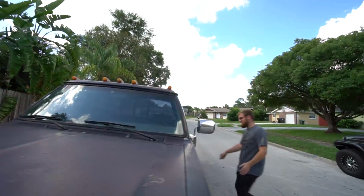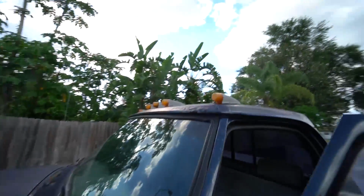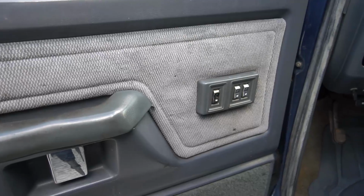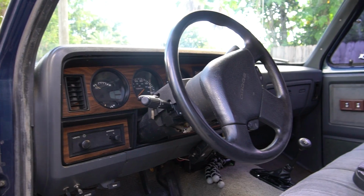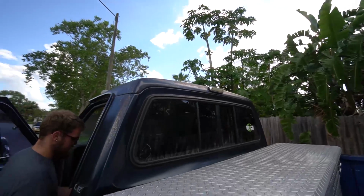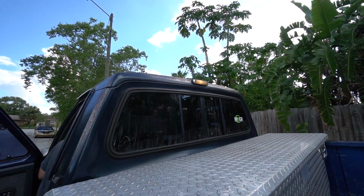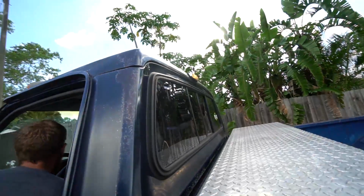All right, let's show them the interior. So this thing. Oh, cab lights. Oh yeah, we got the super old school. So since it is an LE, we have power windows, power locks. We have AC, obviously. What else does the LE have? Power mirrors. Oh, cab light. Oh, we got a cargo light. Well, let me see if it works. The cargo light probably works without the ignition. Yeah, we got a cargo light.